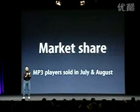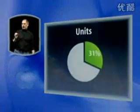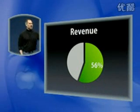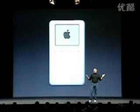Now, what is iPod's market share? Well, the latest data is for July and August. The market share that iPod has of all MP3 players, even these flash-based ones that sell for $50, right? Of all MP3 players sold in July and August, iPod's unit market share is 31%. It is number one. Its revenue market share is 56%. Over half the dollars are going to iPod. And so it is the number one MP3 player in the world in both units and revenues. So that's iPod.